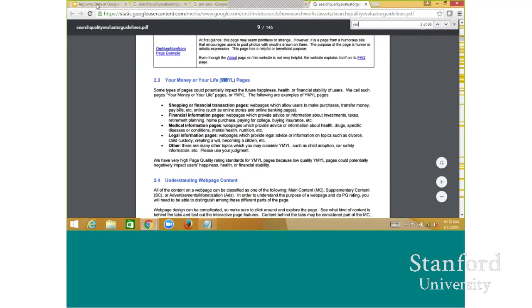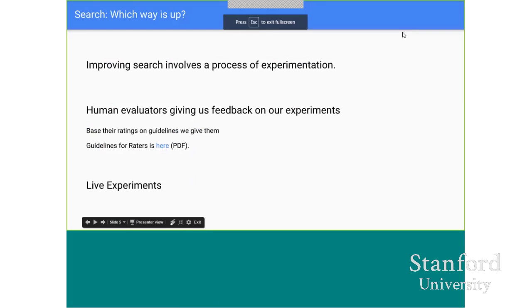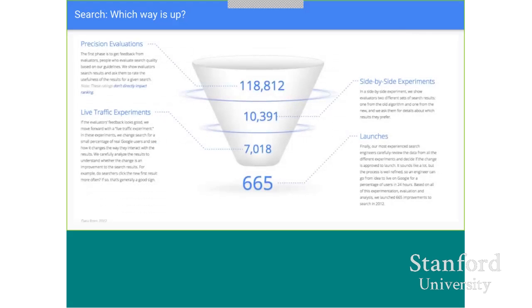The reason that I brought it up here is to show that there isn't really a single objective metric that we're trying to optimize. We're really trying to encode what we think is good in a search engine and hopefully iterate over time and get there. At the same time, though, we run live experiments, and we make sure that whatever we build hopefully has a positive impact on users. So I'll show you a little graph we put together.